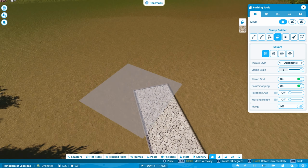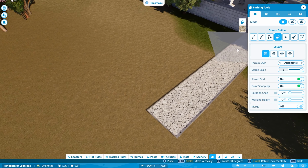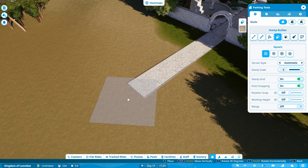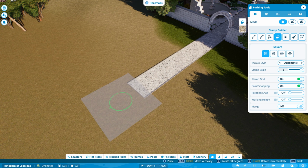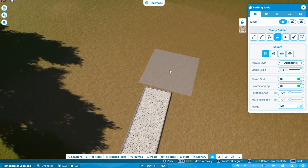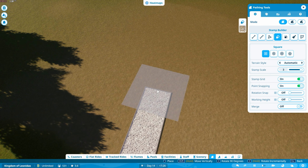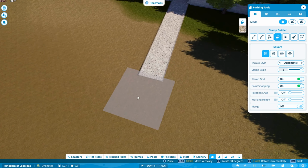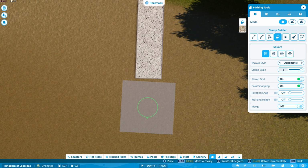I don't totally understand the point snapping. Is that not working there? Point snapping. No? Okay. Cool. Oh, it worked there for a second, I thought. Nope. Alrighty, so we'll do it manually.